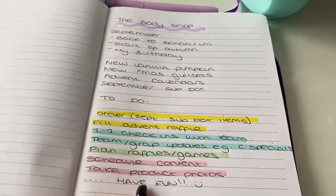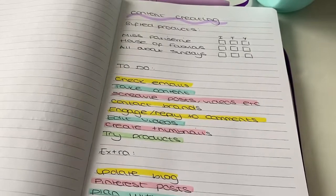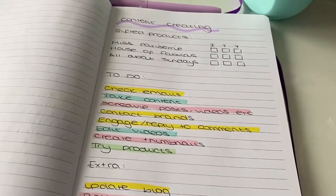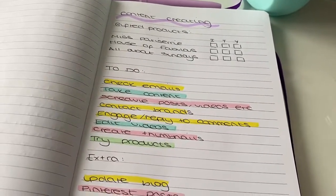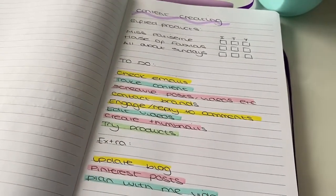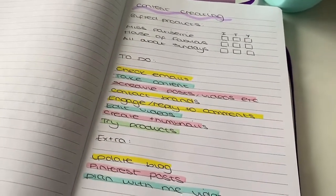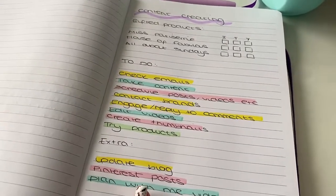Obviously, if I don't get all of these things done today, then it's not the end of the world. I personally usually do a little bit of each thing every day. But because, as I said, I have been really busy recently doing things in the house and whatnot, I haven't had as much time to focus on these things. So today, while I'm off work, because I've got a few days' holiday, I've decided to dedicate this morning and afternoon solely to content creating on the Body Shop.